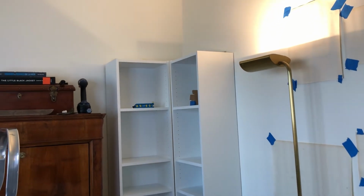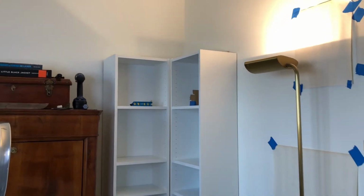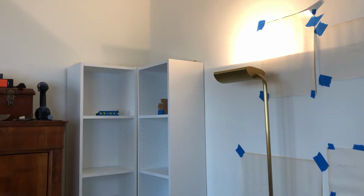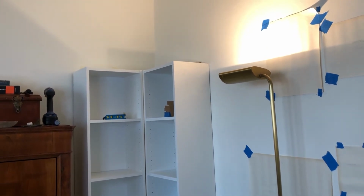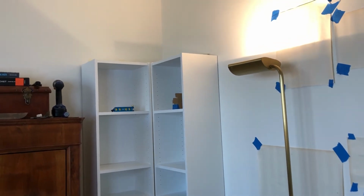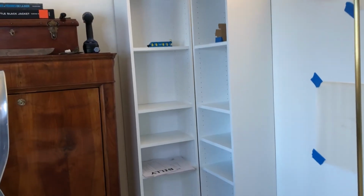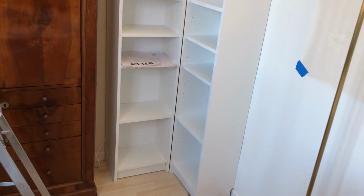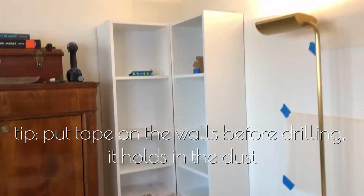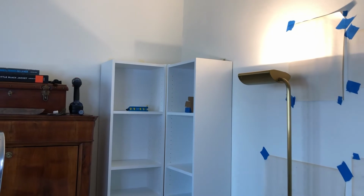So half the battle here was getting these two Billies lined up in relation to each other at the corner. I would recommend to anyone trying to do this, get yourself two, three, four angle brackets and attach them to each other at the back before you even start. That way you don't have to worry like I did about jiggling them around. The bottom wants to jiggle because I've got a smooth floor. The left one still wants to move on the bottom. Great. Even though I have two angle brackets on each into the plaster, highly satisfied with that actually.